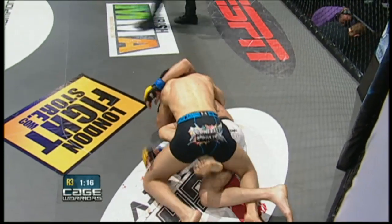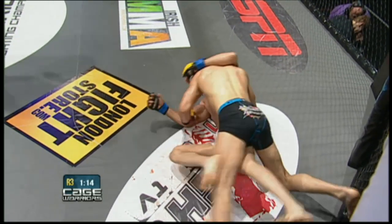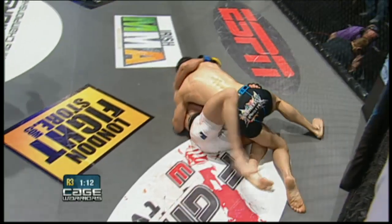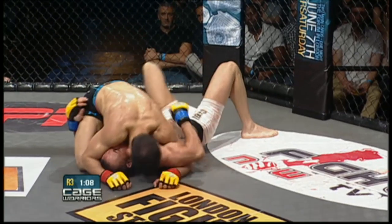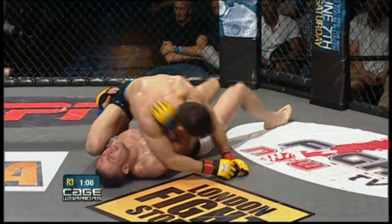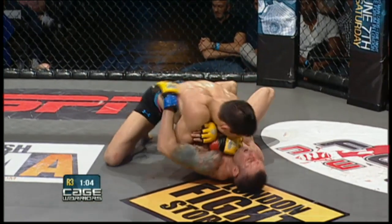Short punches and hammer fists here from the Bosnian Bomber. Oh, looking to sprawl out that defensive leg. And he has done, he's earned side control from it. Good work from Damir Hadzovic. Push down on the arm, looking for the Americana position here. Delaney escapes.